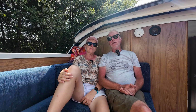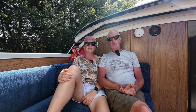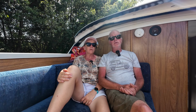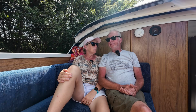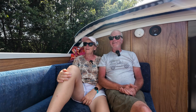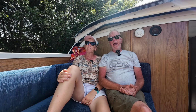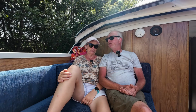This week we are doing a totally different holiday. We are on the Norfolk Broads. We are on a boat that we've hired from Herbert Wood's Boatyard, which is in Potter Heigham, and this boat is called the Delight 2. We don't know whether it will be a delight or not. We'll find out. There are three of us: me, Roger, and my mum. I have never done a boating holiday before, so it's going to be interesting. We're here for a week.